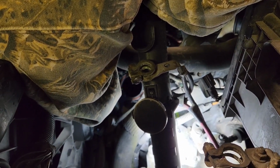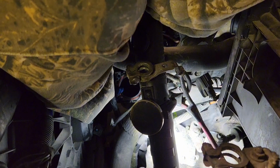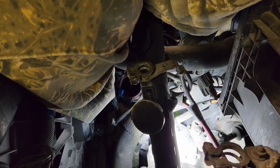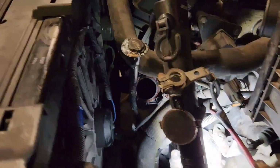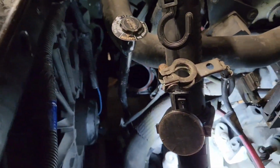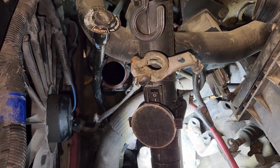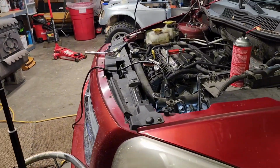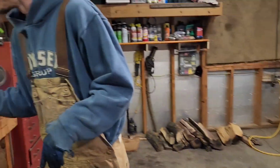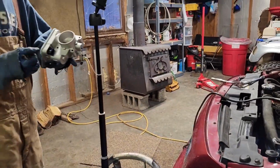So you spray the throttle body cleaner on a rag, get in there, wipe it all out, get all the oil and the soot and everything on it. I also realized it didn't come with a new gasket. So I showed her that it's a rubber gasket, so we took it off, cleaned it up real well, put a little bit of lube on it, and I had her put it back in there.